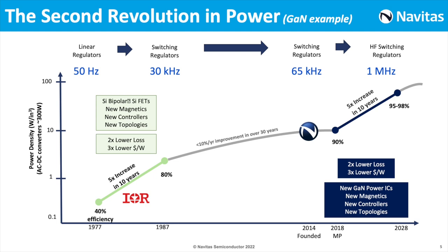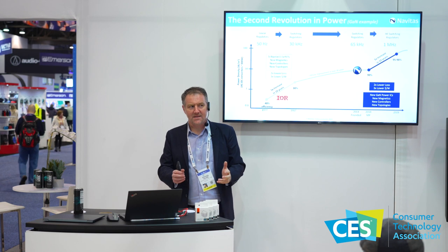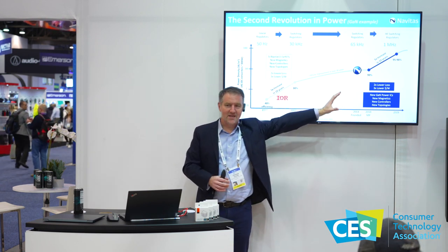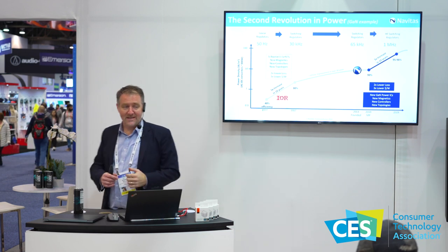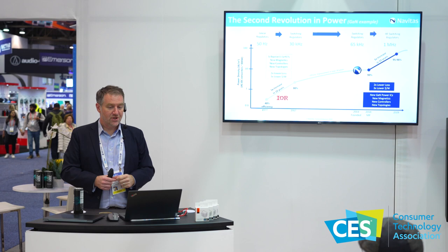Speed is everything. Speed gets you that small size. The material gets you the higher efficiency. Everything improves. And new kids on the block, like Navitas, turn up as well. Now, we're a young company, but we're old guys. So luckily, we've got the heritage to use this for the future. But it definitely shows that we're right now in the middle of that next generation shift. So a quick look at that technology.